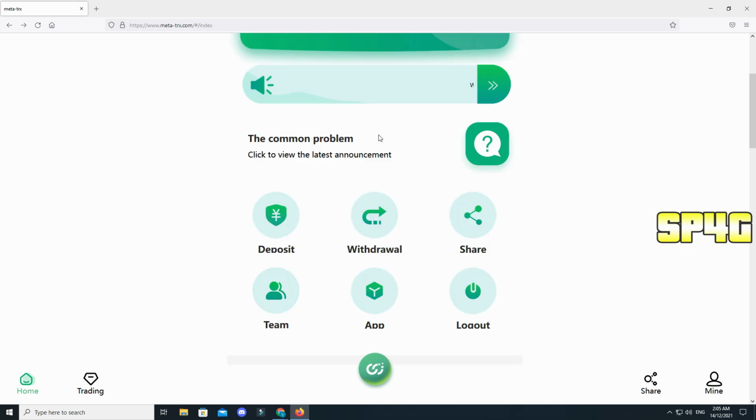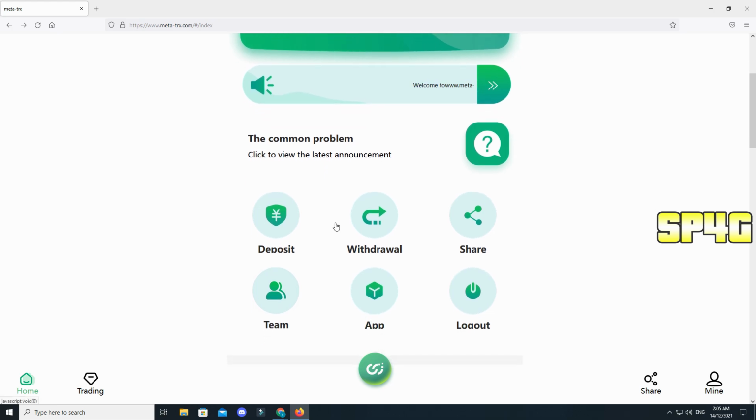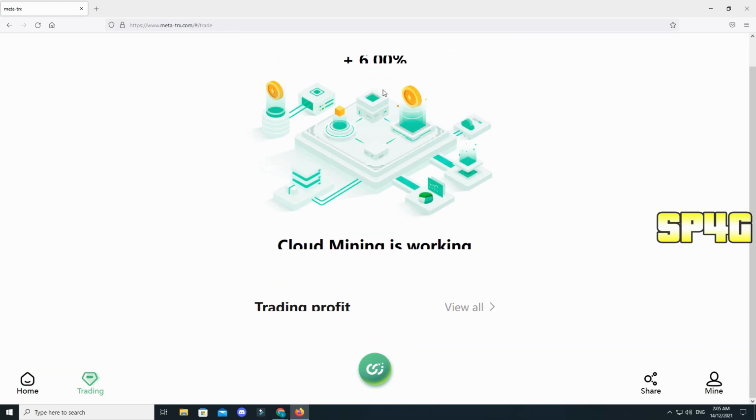As you guys can see right now, I do not have it deposited, so that's why my withdrawal will not be allowed. It is 0. But once you do deposit your first one, you will be given the function, and now you will be able to go ahead and withdraw. And as soon as you make your first deposit, the cloud mining will start.